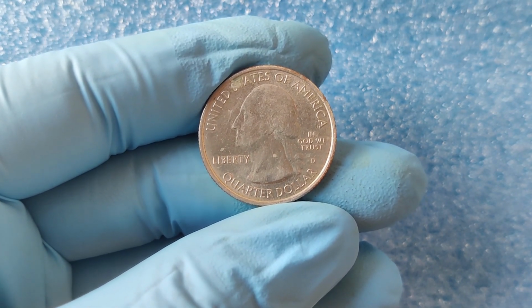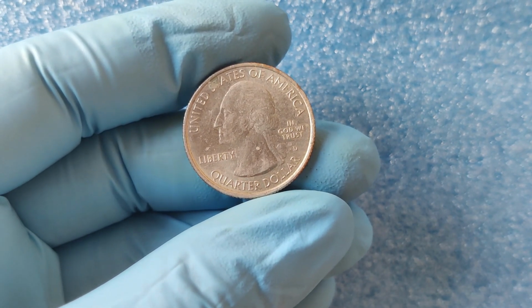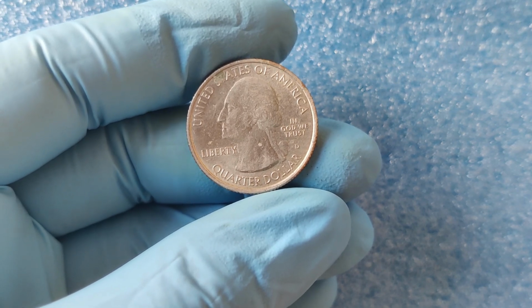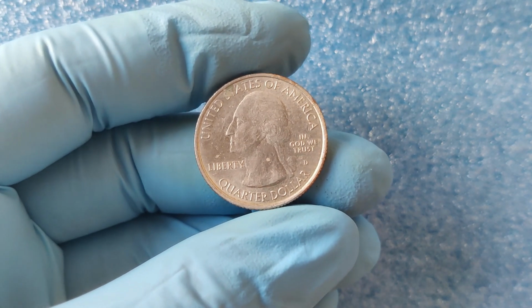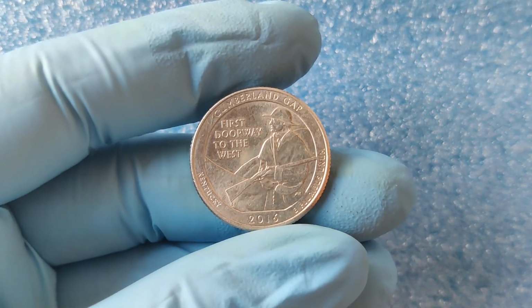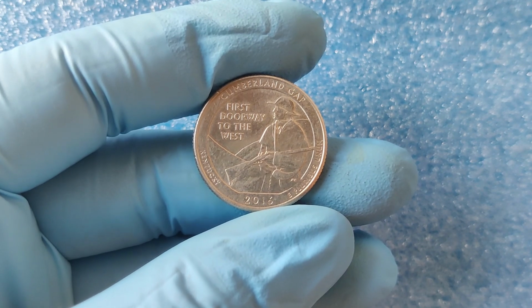Today, we're particularly interested in the D mint mark, which means it was produced in Denver. The Denver Mint, founded in 1906, is well known for producing billions of coins annually for circulation. But what makes the 2016 D mint mark quarter so special? Well, the story is both fascinating and a bit mysterious.